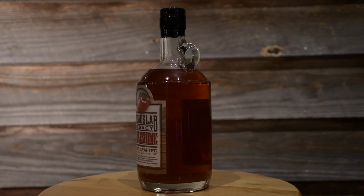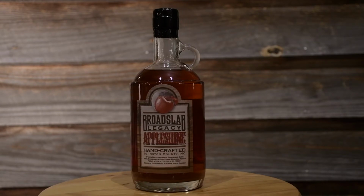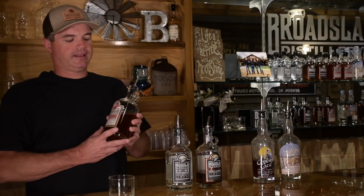So tell us a little bit about the Broadslab Legacy Apple Shine. Okay, so our Apple Shine is a product that, in today's market, people like the flavored stuff, just a little lower proof. It's got a little sweet hint to it. So really what we set out to do is put a product out there that would compete with similar products and that anybody could enjoy if they were a beer drinker, wine drinker, and not necessarily into straight high proof whiskey, but we would have a product they could drink straight out of the bottle.